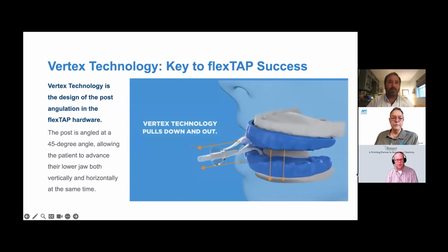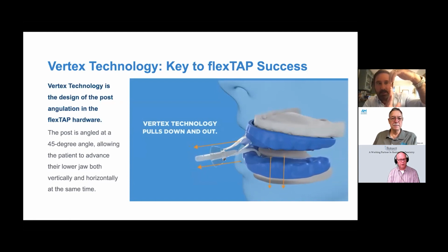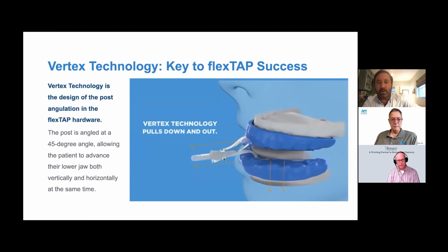Oh, and so we talked about the Vertex technology, and Kelly's playing this video right now, that graphic video that shows what happens with the flexTAP. So again, this post is bent at a 45-degree angle. As the mandible comes forward, the tongue comes up and forward too. As opposed to all the more legacy taps, where the hardware was tethered in the anterior, and the tongue could only come as far forward as where the hardware met. In this case, the hardware is tethered outside of the mouth. And so it allows for much more tongue space to come up and out of the airway.